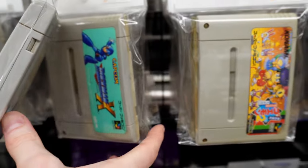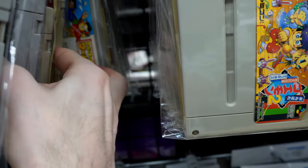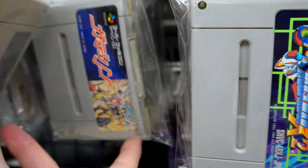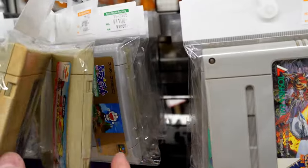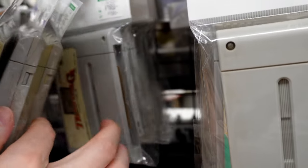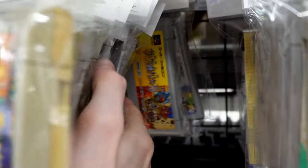Rockman X2. Zelda, 1,000. Rockman X2, Beauty and the Beast, Momo Densetsu, Chinese, Super Chinese, Ranma. Tetris, Bomb Bliss, Yu Yu Hakusho, Street Fighter 2, Goemon 2, Goemon 3, 1,000 apiece, that's not bad. Monopoly, Treasure Hunter, Momo Densetsu, Slam Dunk 2. Oh, this is an interesting one.